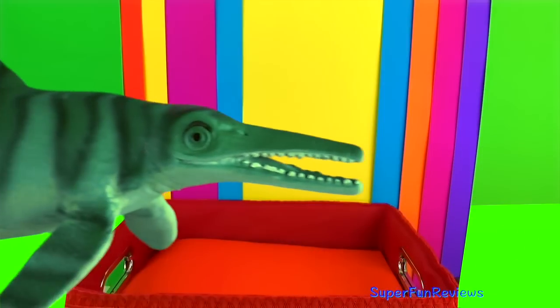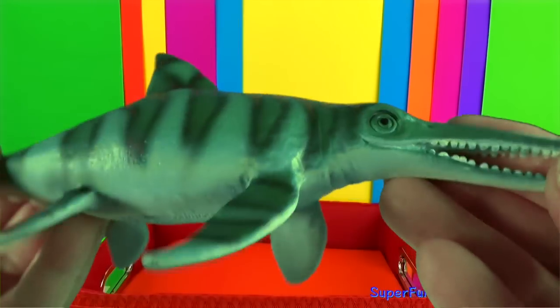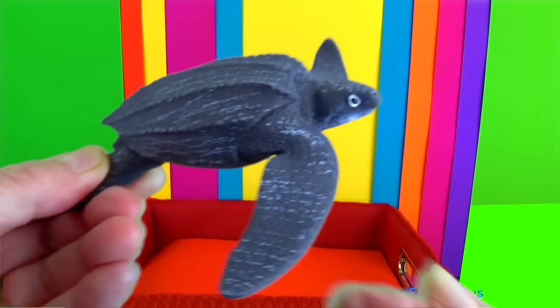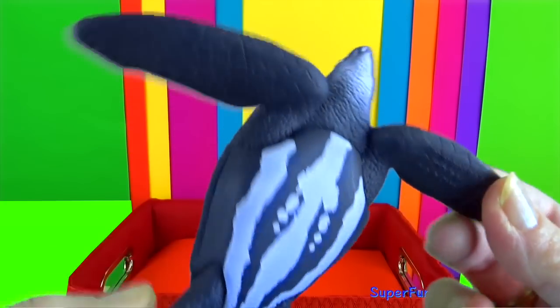Ichthyosaurus. They used their fins for swimming. They lived in the sea and were incapable of returning to land. Their tails had a large crescent-shaped fin. Leatherback turtle. The leatherback shell is leathery. It feels almost rubbery.